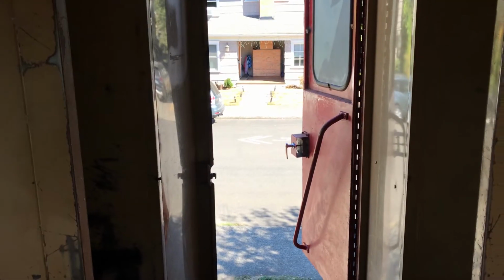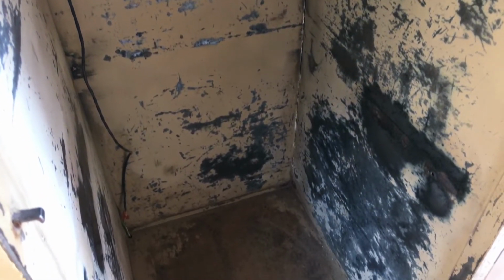So here we go. To give you an idea of the walls that I'm working on, here's the shower. You see all that paint chip. I'm trying to smooth it all out, and the floor is pretty rusty. It's just the absolute not smoothest wall in all of the truck. Here's the bathroom for reference. It's so nice. I already sanded a little bit, but you can see how smooth the paint is.